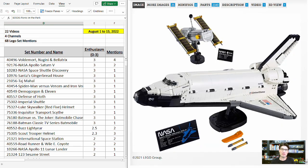And then another space set, 10283, NASA Space Shuttle. This one has not been out very long, so similar to the Saturn V rocket, it will be somewhat dependent on its shelf life in terms of your strategy for investing in the set. But $200, high-ish on the price point, but still excellent for what you're getting. And it comes with the Hubble Space Telescope, which fits right inside of the shuttle itself. So this is an absolutely fantastic set. And again, the hold time is a little bit of a mystery just because it's newer. We don't know how long it'll be on the shelves, but this set will do very, very well.